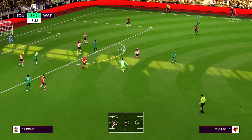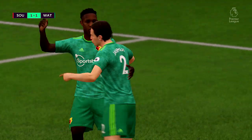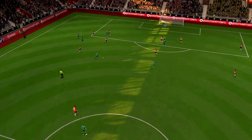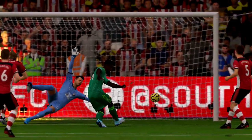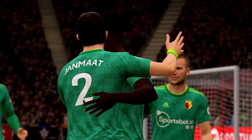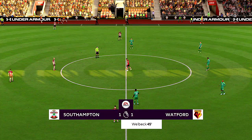Etienne Capoue. Oh, he's in the clear here. No flag. And he scores to equalise. Oh, I do think they needed that just before half-time, or else confidence would have been low. Well, it's a goal worth replaying over and over again, isn't it? It is level. Both sides have scored here now.